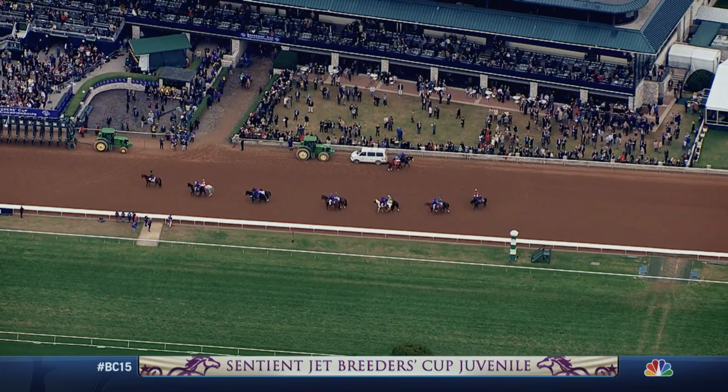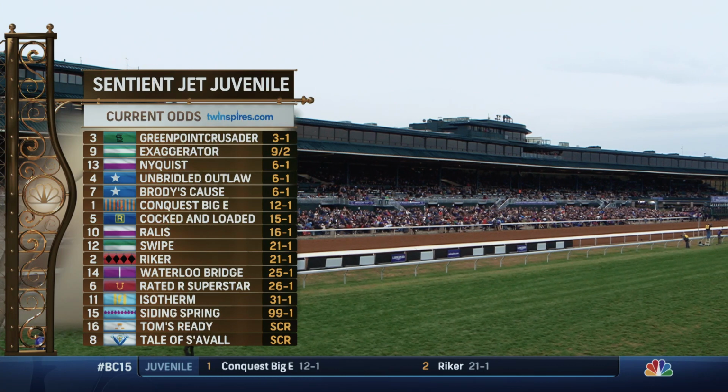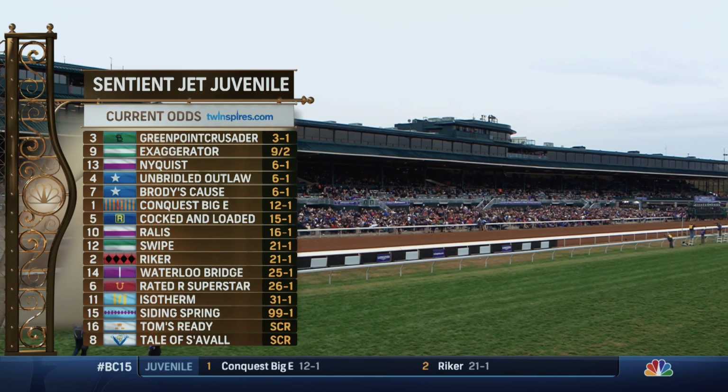But we have horses on the track. We have a Breeders' Cup race coming up. It's the Ascension Jet Juvenile, and here are the current odds with Green Point Crusader, the 3-1 favorite.